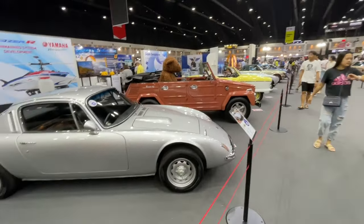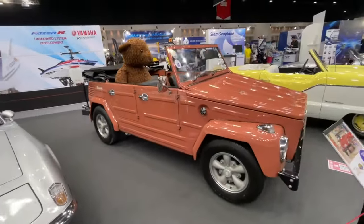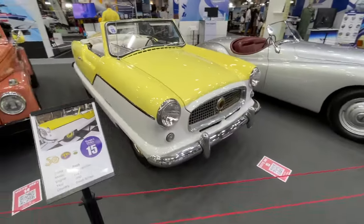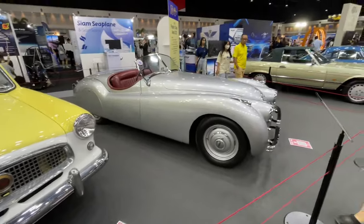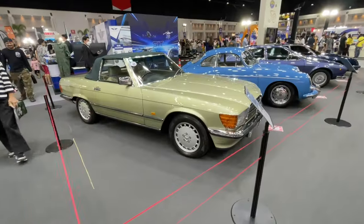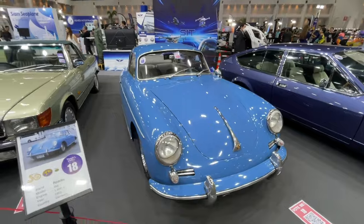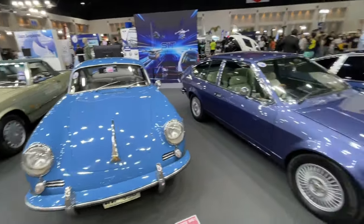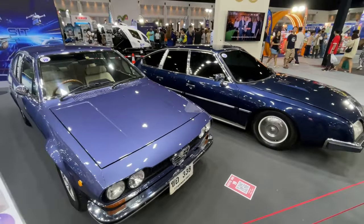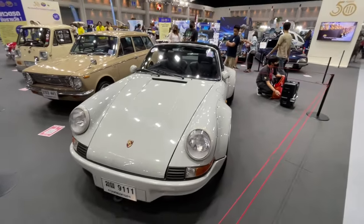Got some classic cars down here. There's a Lotus Elan Plus 2. Volkswagen thing. Sweet. Nash Metropolitan. And what is this? A Jaguar? Mercedes. Got a Porsche 356. That's a really nice one. What is this? An Alfa Romeo Giulia GT Junior. And a Citroen. A real nice turbo Porsche.